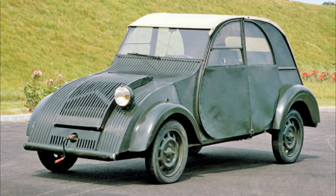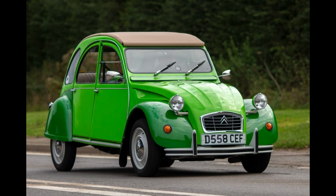The reason being that it was commercially highly successful. And French cars are famous for being technologically genius cars that nobody buys. And for that, the 2CV is not the most French car of all time. So, if the 2CV isn't the most French car of all time, what is? Could it be the Citroën DS?